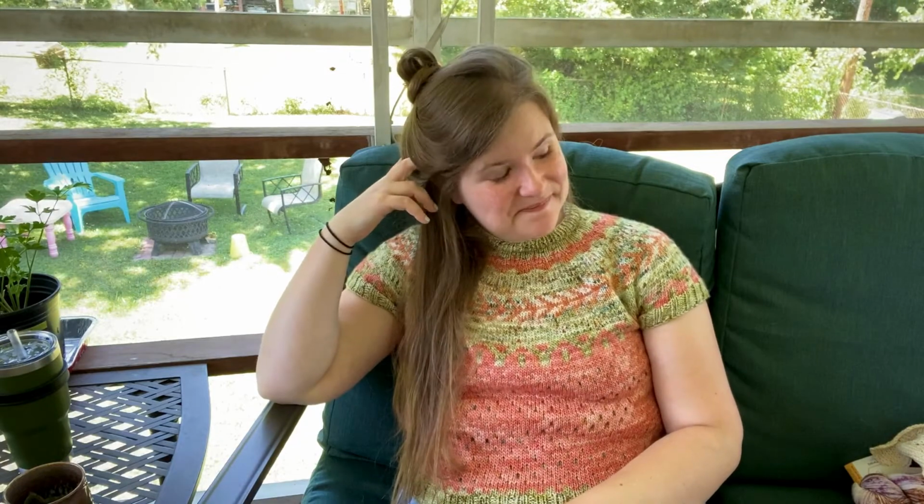And then this is really exciting. So if you're familiar with Woolberry Fiber Co, she is a dyer based in Colorado, and she's an indie dyer. And I feel like her yarn is so cutthroat to get. So I've never gotten to use it before. I've been following her on Instagram for a while. And she dyes beautiful, beautiful colorways. And I've been lusting after her yarn for a long time.